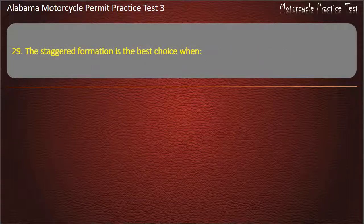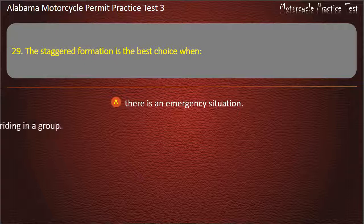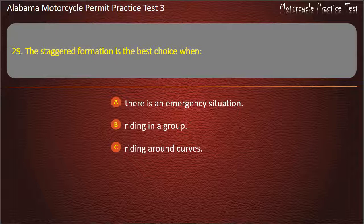Question 29. The staggered formation is the best choice when there is an emergency situation. Riding in a group. Riding around curves. Parking parallel to the curb. Answer. Riding in a group.